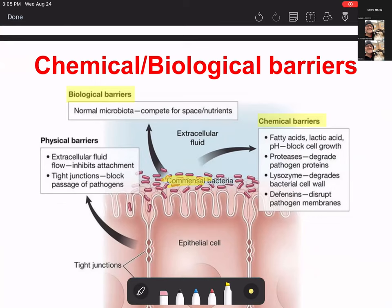Now, as far as how your cells are designed, you have a lot of regulation in epithelial cells, tight junctions. You do not have gaps between your skin cells that a pathogen can just willingly go right through. The door is pretty well sealed as far as that.